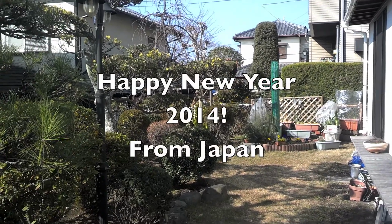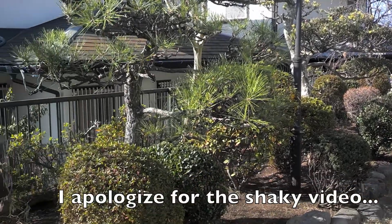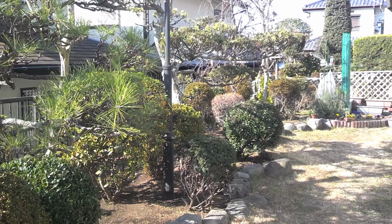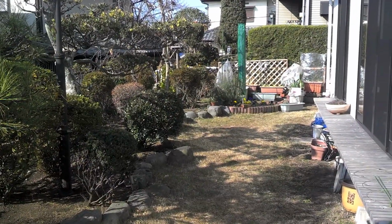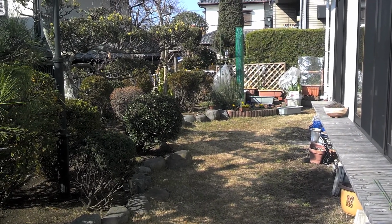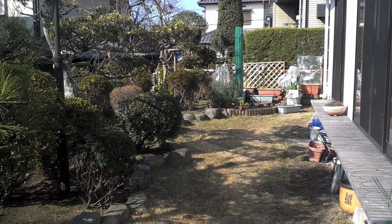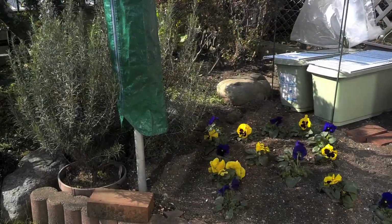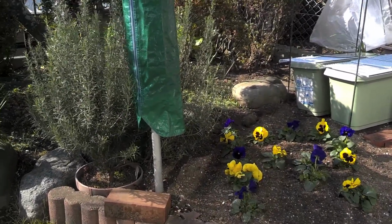It's super windy today, but I wanted to show you guys my parents' backyard. It's very, very well kept. So my mom has some things growing in the backyard and has a little in-ground garden as well as container gardens. And that's what I wanted to show you real quick today. So this is where she grows some flowers and some edibles.